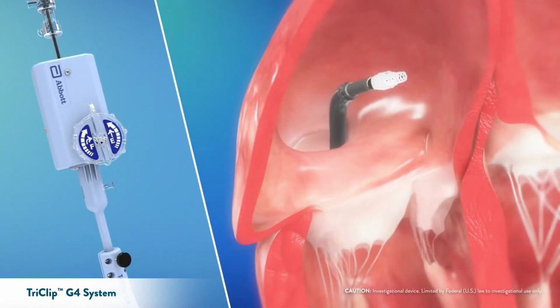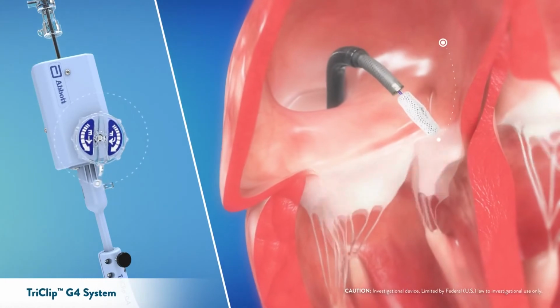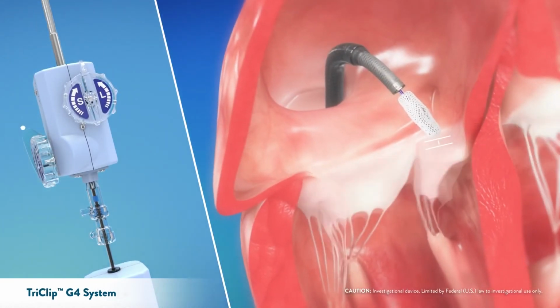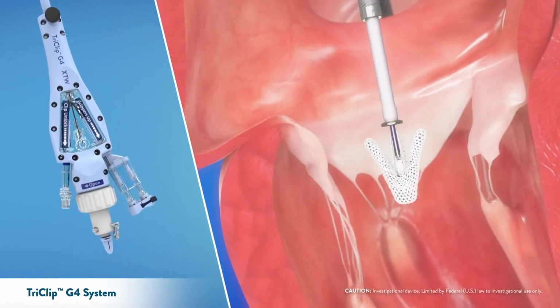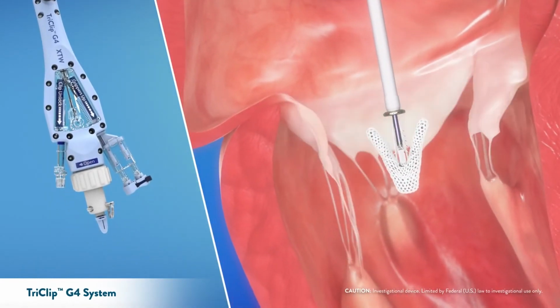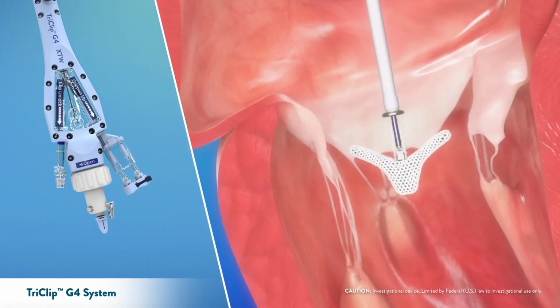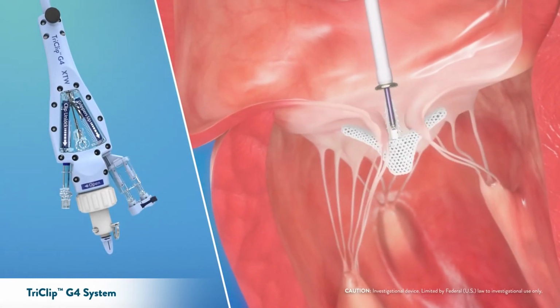Wow. So is all this under magnification when y'all are working? We do probably 80, 90% of it with echo, and so we do it with TE at the time. You can see the clip here, and we can see how the clip goes in, and you get a sense there's a gripper, if you will, that actually grabs the valve, and then we can go under here. We can then come back up, grab the valve.